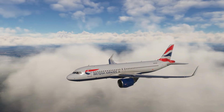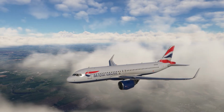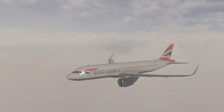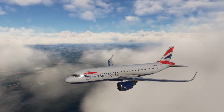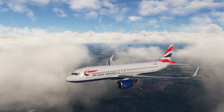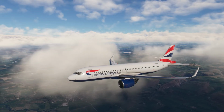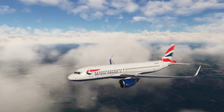Janix 1702, you are 11 miles northeast. Keep speed not above 185 knots. Expect DME runway 23 left approach via Mike Charlie Tango transition. Cleared to Mike Charlie Tango. Janix 1702, descend and maintain 3,500 feet. Janix 1702, descend and maintain 3,500 feet.